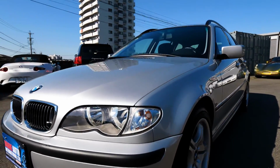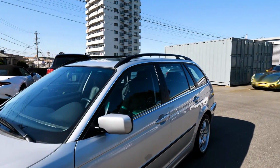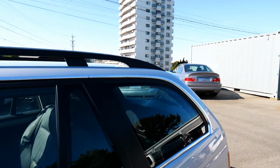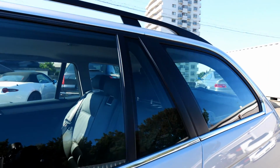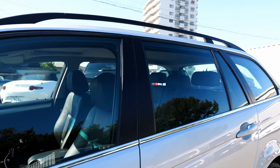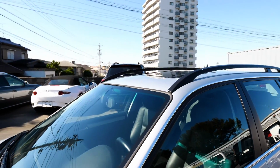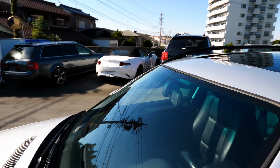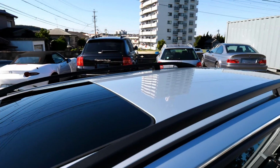It's been a garage kept car, so it's got no window tint, and everything on it's too good to be an outdoor car. The interior trim's not faded at all. Normally you get that with the cars that don't have window tint that have sat outside. You've got the top tint windscreen, and you've got the glass sunroof.